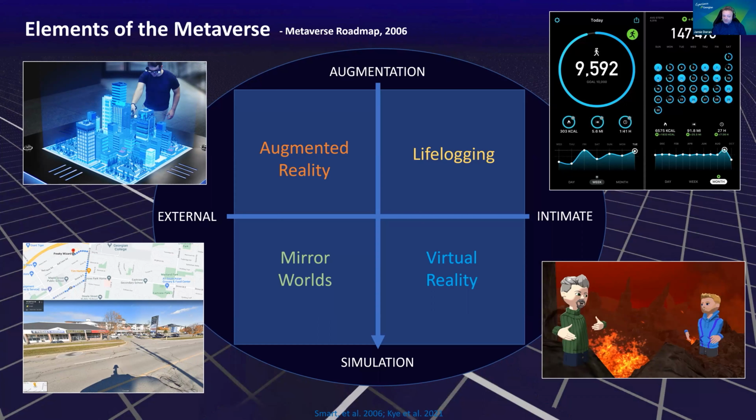And then mirror worlds, and the example here is Google Earth. These are digital representations of the real world. Some people call it a digital twin. So let's say I scanned my entire house, and now I have a 3D model of my house. It's a digital twin of my house. That's a mirror world of the real world.